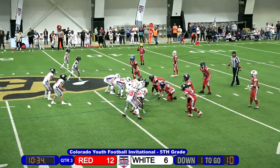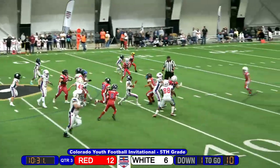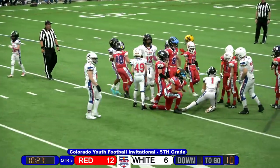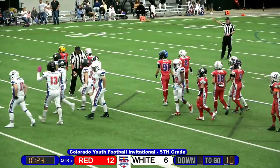Well, here we go with the wide offense. Scott will hand off. It's Riker Renton. Shoulder looks okay. He's at the 35, and he is swung down to the turf at the 34. Tough kid, Riker Renton is.